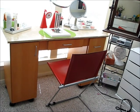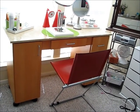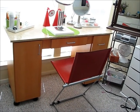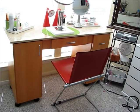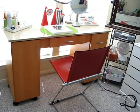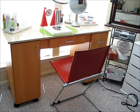Okay, here's a big view of my makeup table where I do the assemblage of the makeup. This table was custom made for me, and it's on wheels, as you can see, so I can move it around, although it weighs a ton. And it's really a manicurist station.